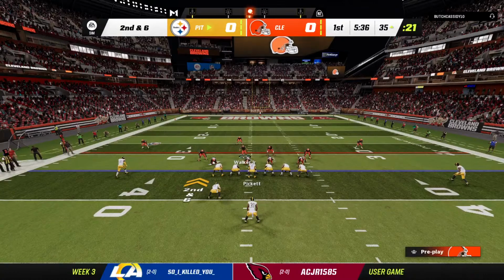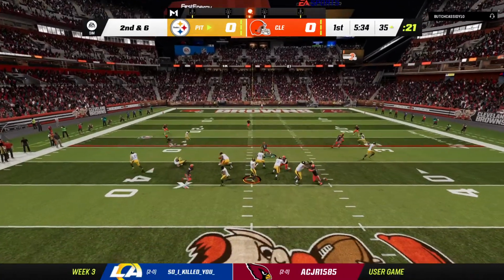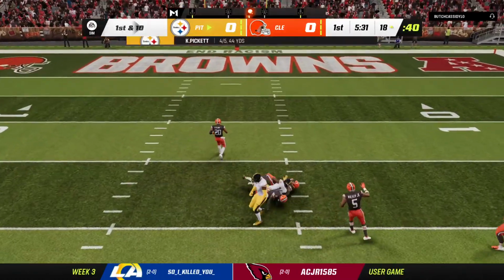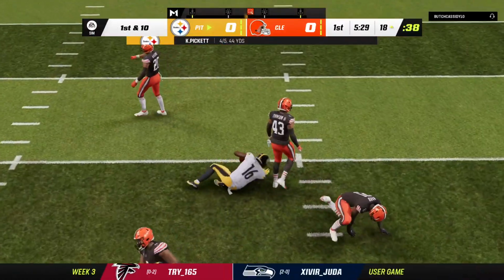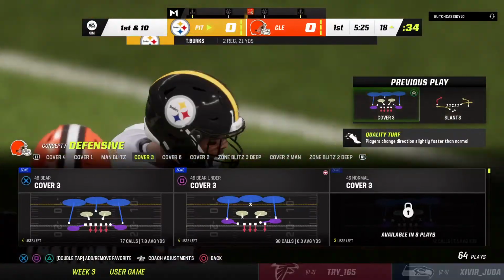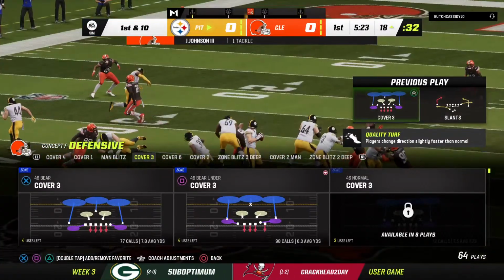Yep, going to the air on the opening drive. Throwing again on 2nd down. Pickett, he gets it to Burks again. And they're going to have another 1st down as he's going to be tackled at the Browns' 18. It'll be a gain of 17 and a Pittsburgh 1st.